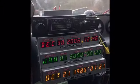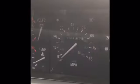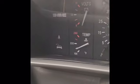There's all these buttons up here and the flux capacitor. I think it's pretty cool, but yeah, time doesn't work. So yeah, that's how you time travel. It's like the thing that only goes up to 80 miles per hour, not 88, which I found interesting. The fuel. This one goes up to 85. Show you all the details.